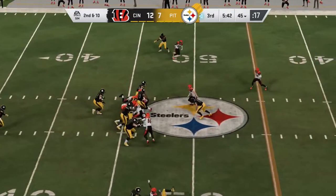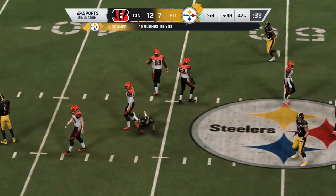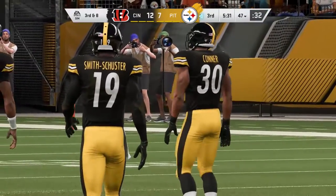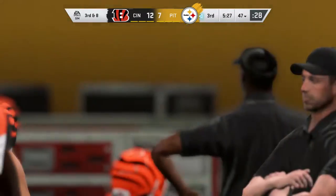On the draw, Connor. After getting stuffed on first down, not much better there. 2-yard gain. And the big fella stuffed that one up in a big way. I think doubling him has to be a priority because you can't move up to the next level if you don't take care of him first.